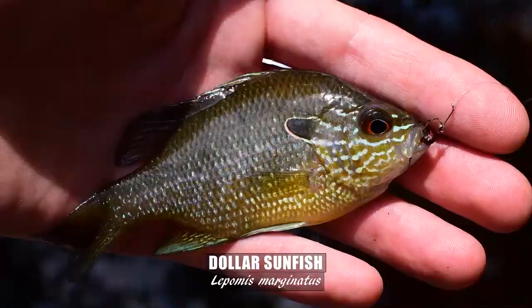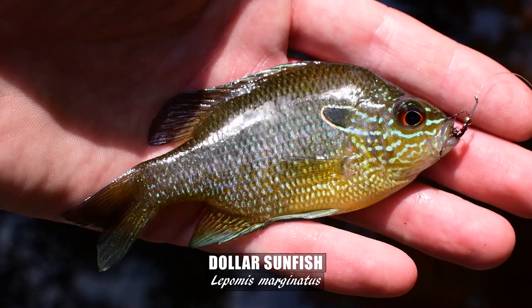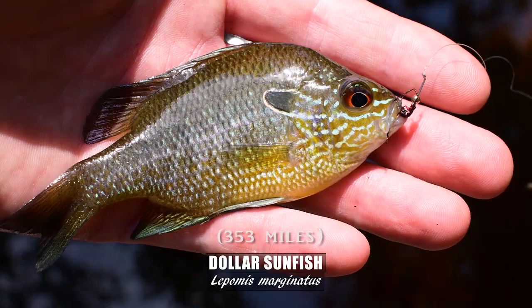Look at that, it only took 1 minute. I have a beautiful Lepomis marginatus, a dollar sunfish. Oh, it's so beautiful. I drove I don't know how many miles just to get this and one more species. I'm gonna get some better photos now.